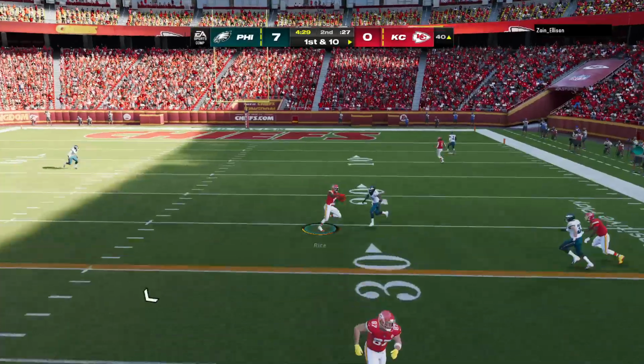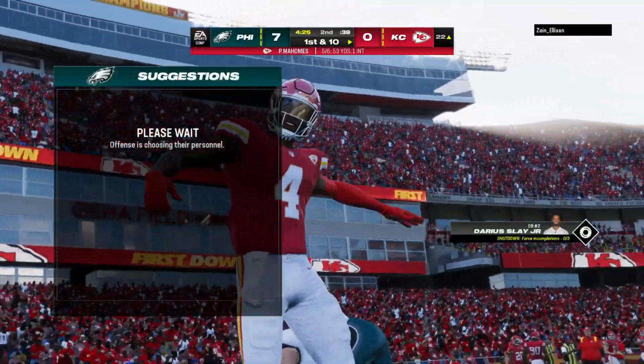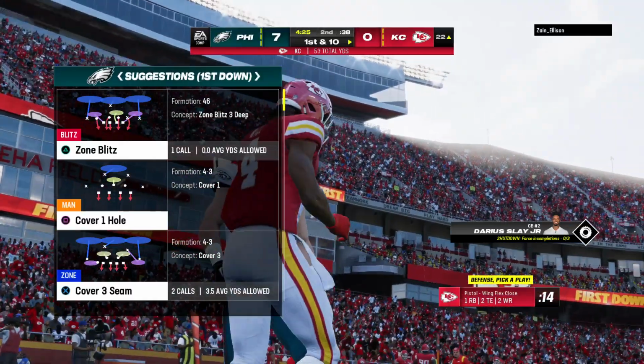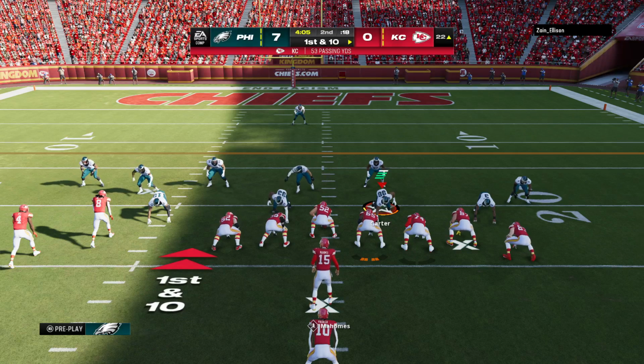Eluding the pressure right. That one caught by Rice. And he's got this down almost to the 20 before he's dropped. First down for the Chiefs. Solid chunk of yardage, 17 on the play.